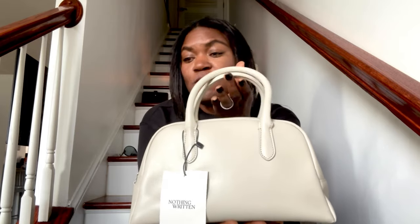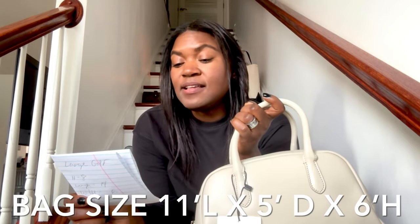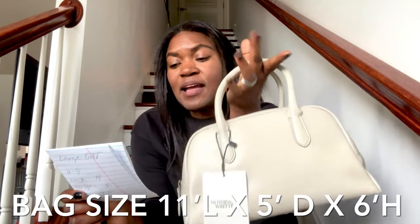The dimensions of this bag I'm gonna give to you, coming in at 11 inches in length, 5 inches in depth, and 6 inches in height. And if you include the handles that are on the 4-inch drop, that gives you a total height with the rolled handles of 10 inches.